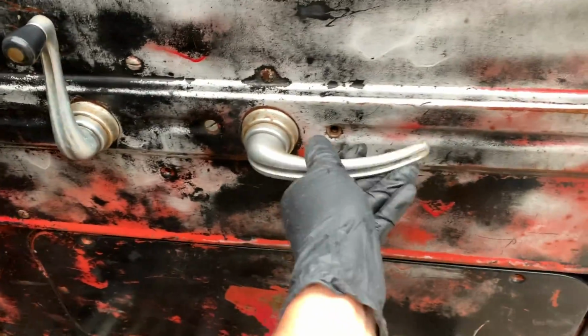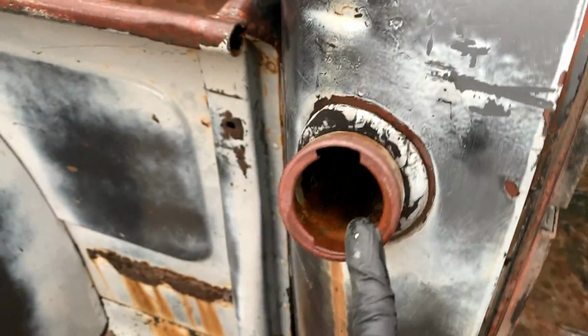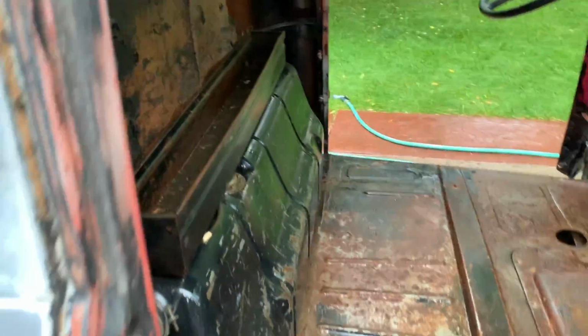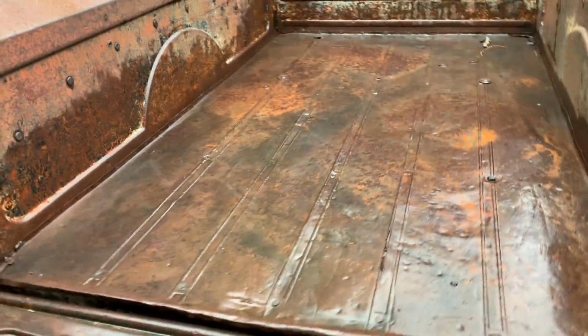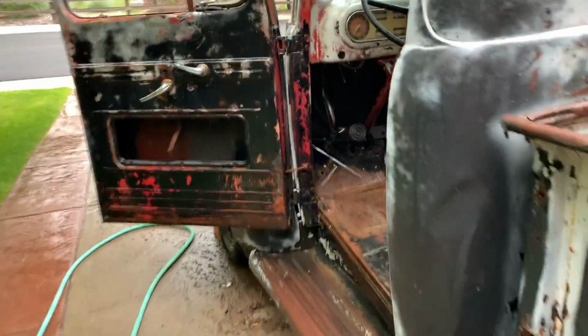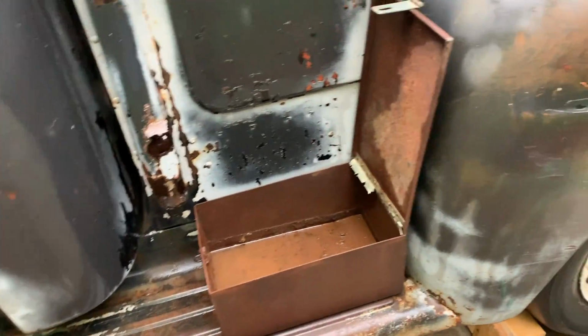Yeah, so this is the fuel tank. This is where you pour the fuel, and there's a tank right here. It's a big one. It's like a little compartment there. You can put a bunch of stuff, tools and stuff. Pretty nice flatbed. So that's it. There's a little toolbox here.